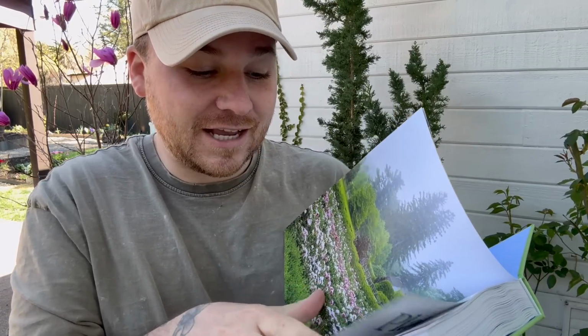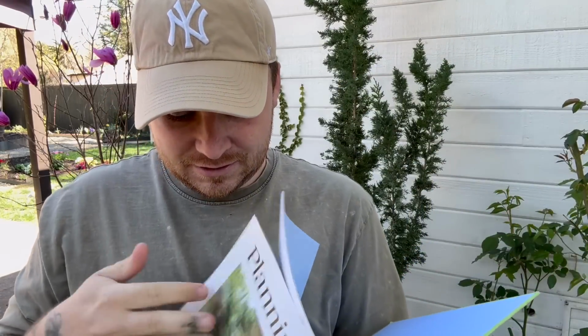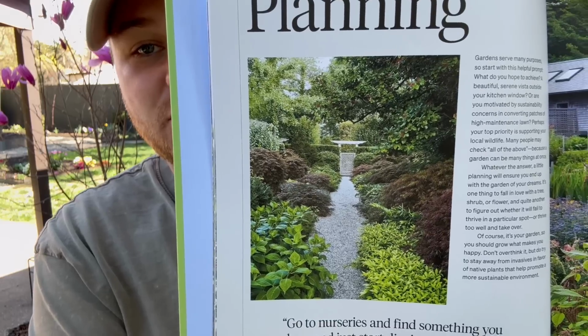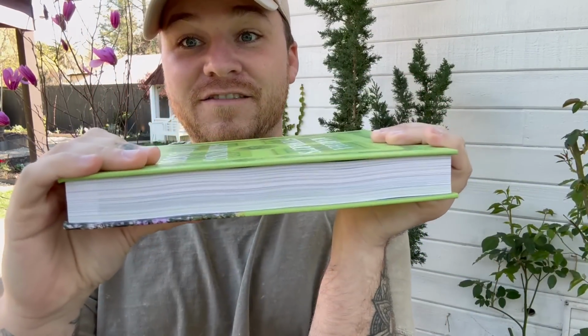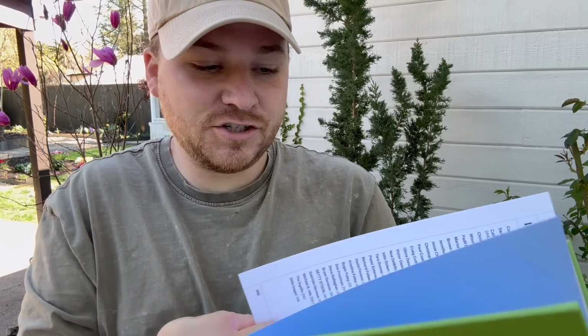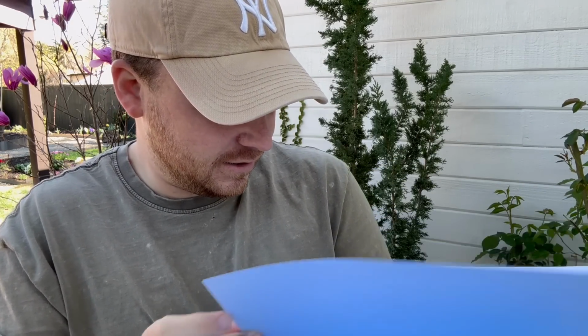I pre-ordered this the second that it became available, but it goes over garden basics. It's got a whole bunch of chapters. It has some gorgeous photos in there, some beautiful inspiration. Look at that walkway. Isn't that so pretty? So definitely check it out. It's a very, very thick book. It's not a thin book at all. It's 357 pages, not including the index. That would make it 368 pages.